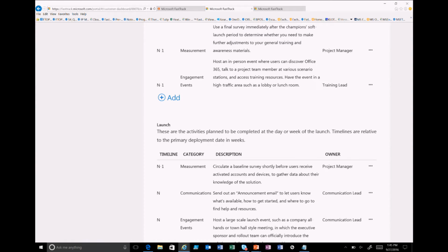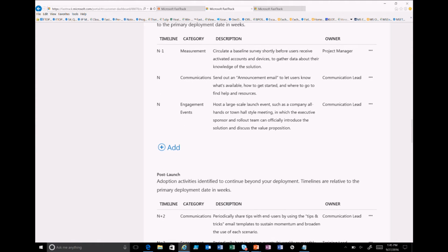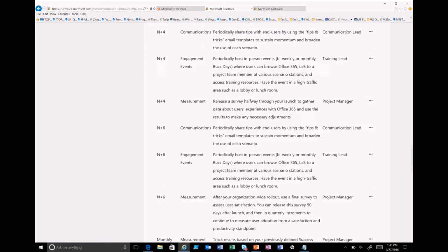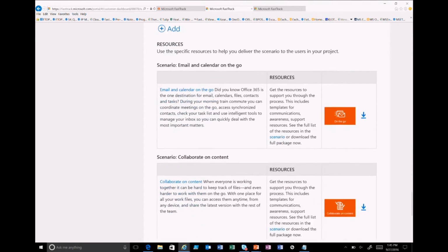When you launch, right, so if now I'm migrating a user, the first thing I want to tell the user is I'm going to migrate you on this day. The day of migration, I'm going to communicate with you again. And then post-migration, I'm going to communicate with you again. So as part of your success plan, we'll give you that guidance and be able to define what those activities should be as you go through the process. Okay?